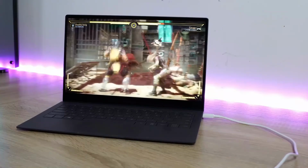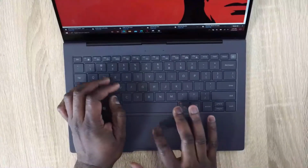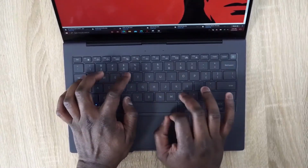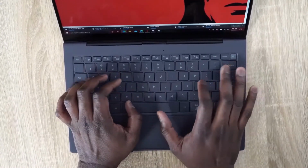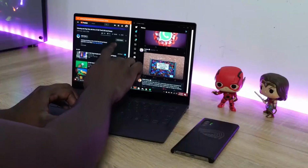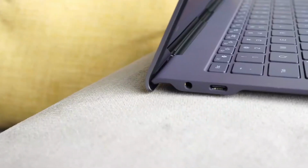In terms of hardware, which I haven't spoken much about, I just kind of talked about the use case scenarios. You've got a keyboard with backlit keys, not as bright as I would like, but it's still good. Of course, the touchpad is really smooth. You've got a 10-finger touchscreen, and you've got two USB Type-C ports with a headphone jack, which is great. Those ports, of course, allow you to connect things like that.